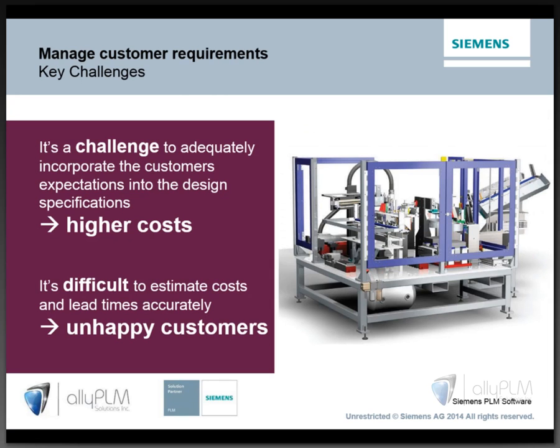Our third challenge is managing customer requirements. One of the biggest challenges facing industrial machinery manufacturers is the need to manage the customer's expectations with the detailed build specifications.